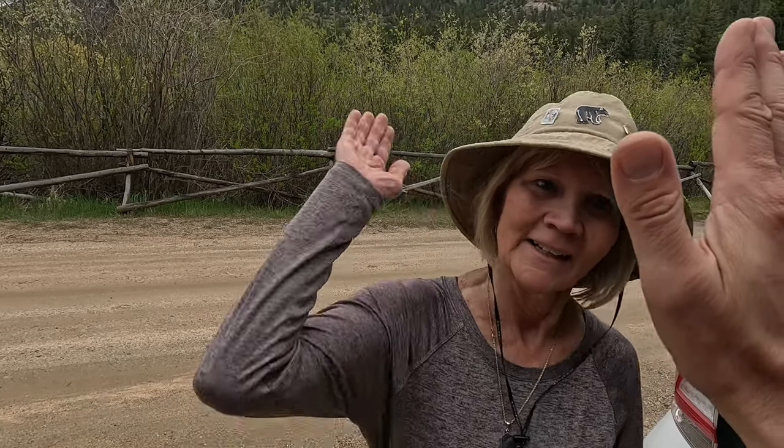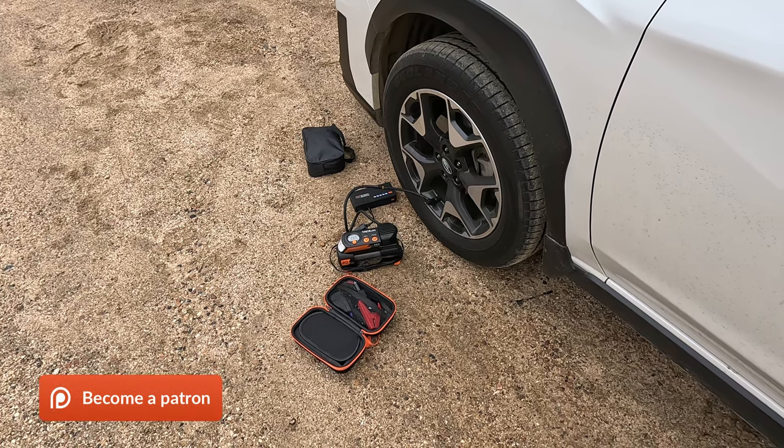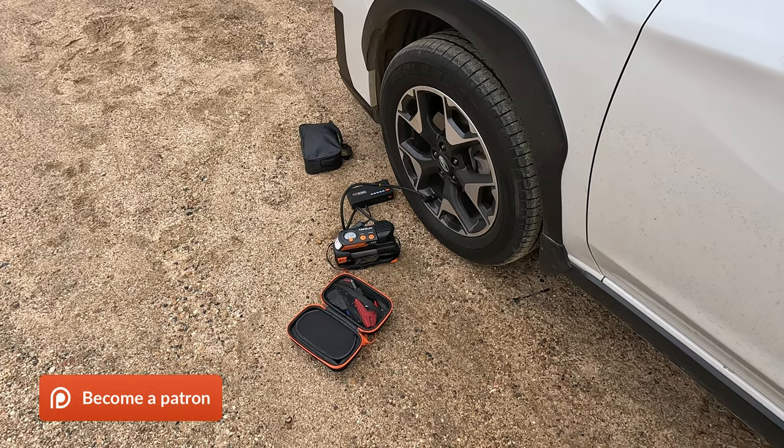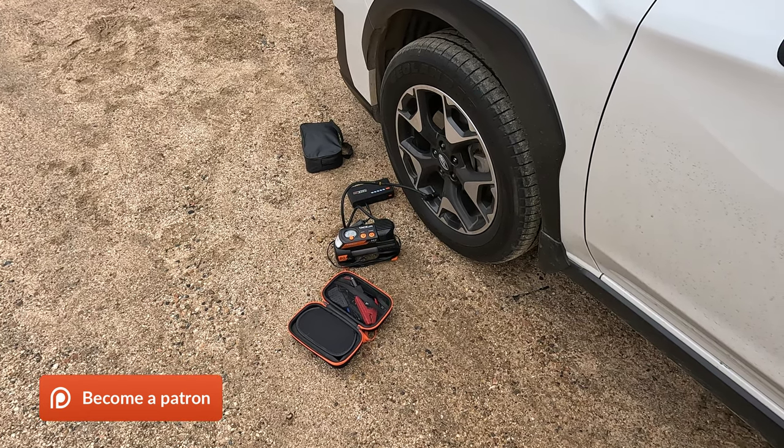All right, Bridal Veil Falls. Boom, got it. And once again, my tire was low and my pump is saving the day. I've used this thing probably 15 times. We've got the tire aired up, and I managed to get through the entire hike without blowing a booger onto myself.